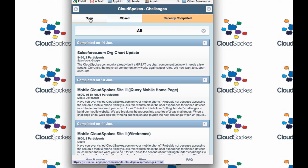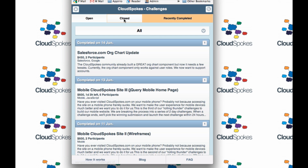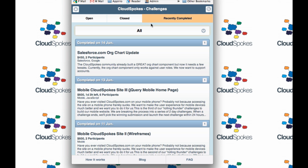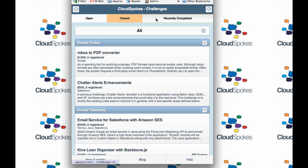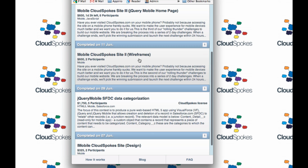So you can come here and you can see all the open ones and closed ones. And it's kind of neat because you notice that when you choose here, the selection criteria will stay that way. So it keeps that state across. So completed, closed, and then you get open by Ruby. So that's kind of neat. It keeps that state.